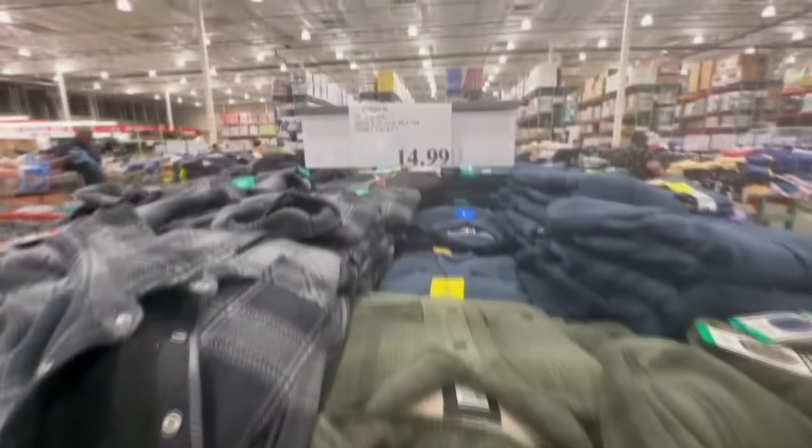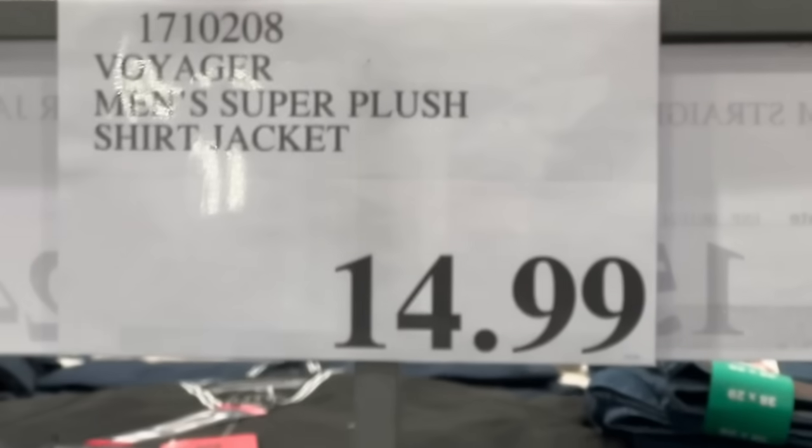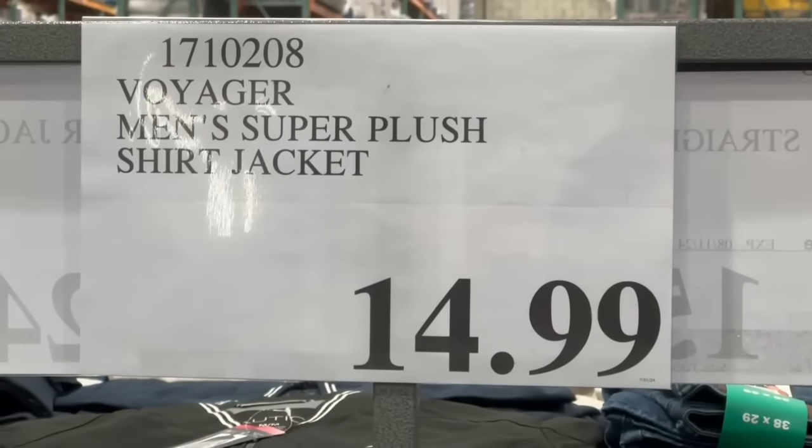They have the type of buttons that you have to snap together. And then this is what it looks like on the inside. With this type of material, you are not going to be cold during the winter. So these are really nice. They're selling for $15.